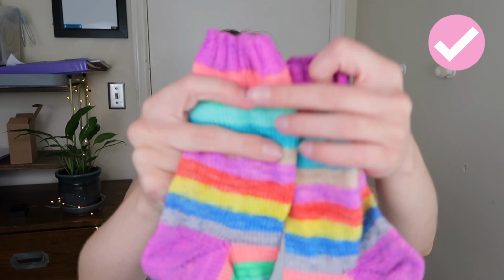Okay, what else do we have in here? I see a lot of self-striping yarn. This is also Malia Made It, although I cannot remember what this one's called. Oh, you know what? These might be my very first Sock Week color.